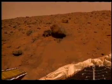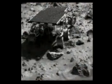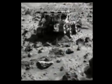Rovers are actually robots that can land on other planets and move around. Sojourner was the first of the rovers to land on the planet Mars. Its mission was to test the rocks in the air.